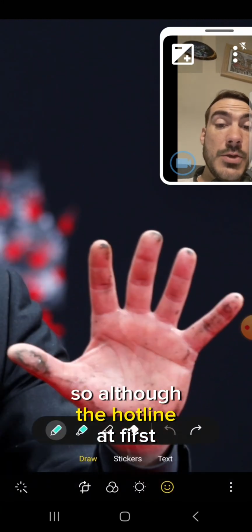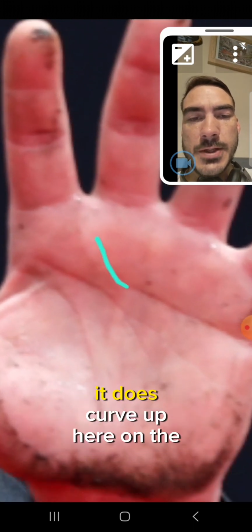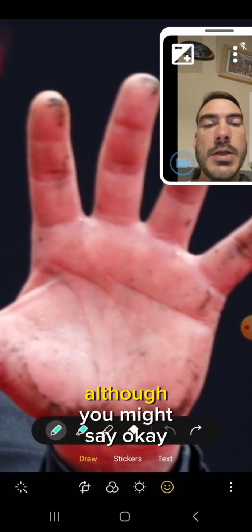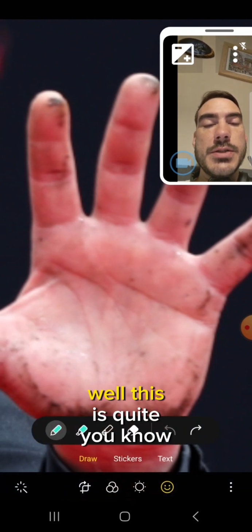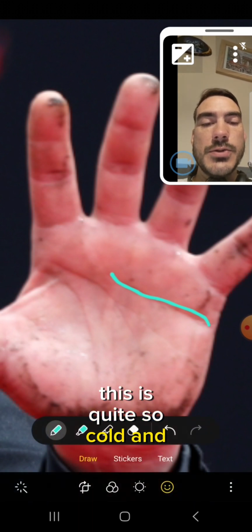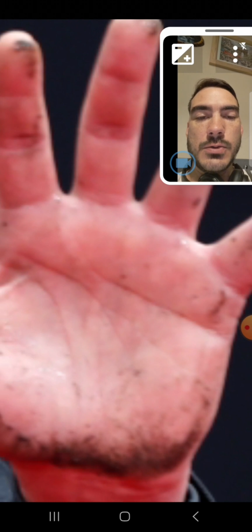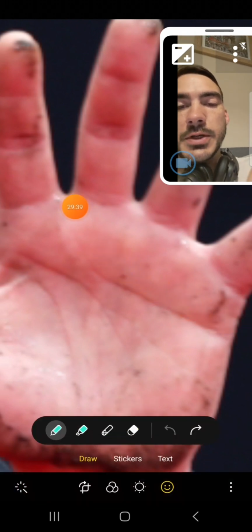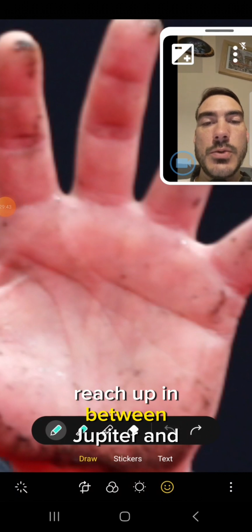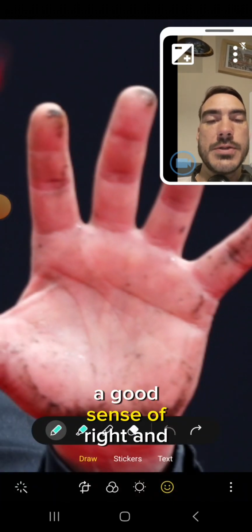So although the heartline, if you were to look at this heartline, I mean, you can just about see it in this image, it does curve up here on the left hand. You might say, okay, well, at first glance this is quite a sort of cold and hard and selfish person. It's just not the case at all. On closer inspection, the heartline does in fact reach up in between Jupiter and Saturn, and again this shows us someone with a very balanced nature, a good sense of right and wrong.